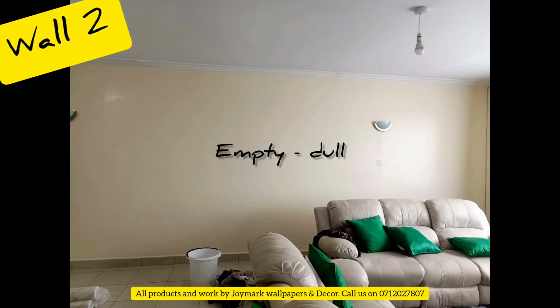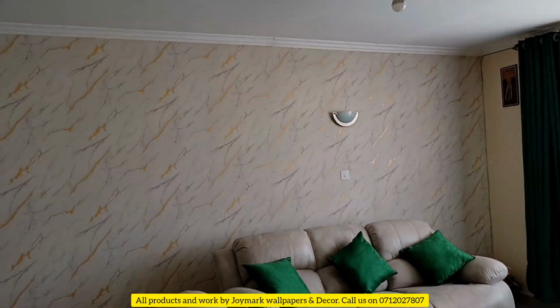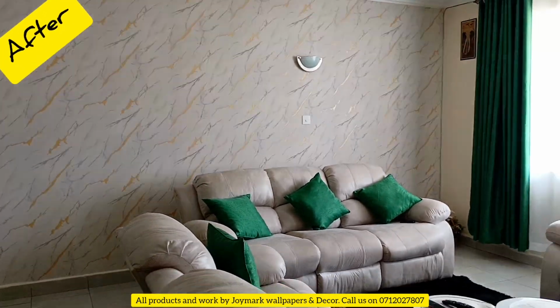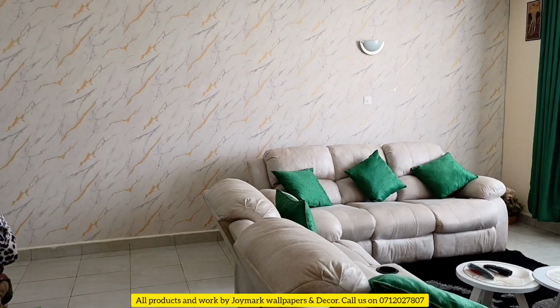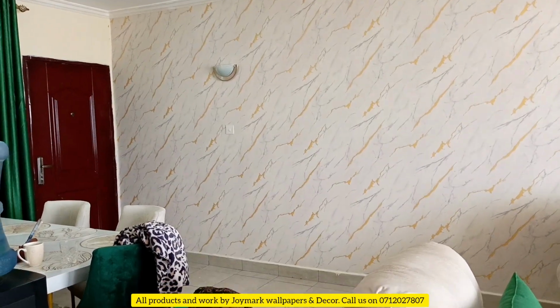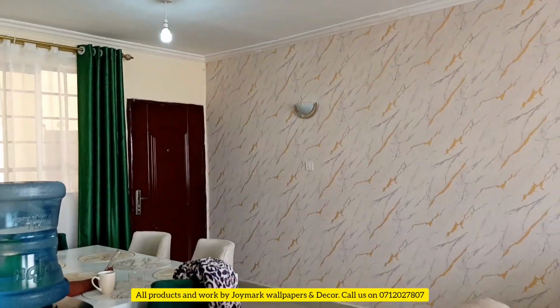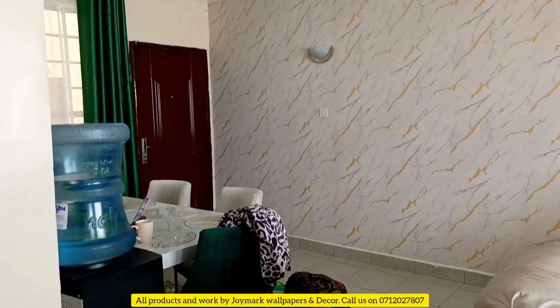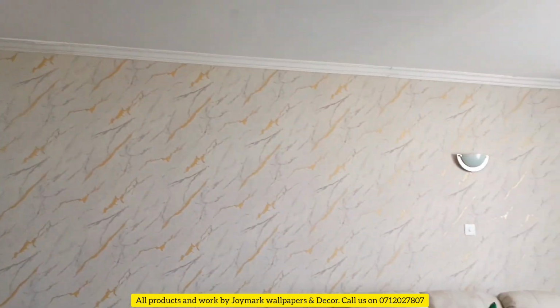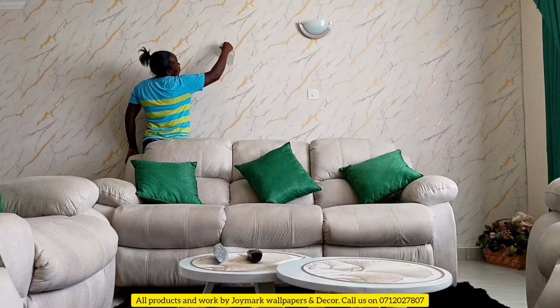And that's why, look at how empty that wall was, reminding you of the second wall. And this is the after of the second wall. Now, once we put something on this second wall, the emptiness of the house was gone, thrown into the bush. And everything was just looking so coordinated and so beautiful and so classy. And now this wall was not screaming like, "Hey, you guys need to do something." So yes, this entire 2 walls took 8 rolls of wallpaper.